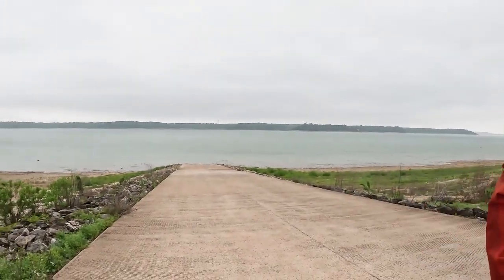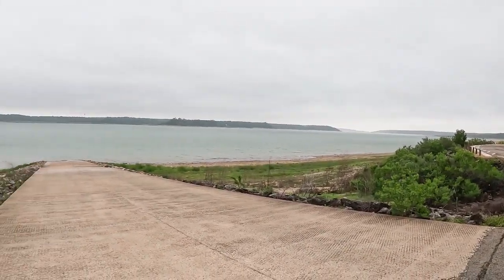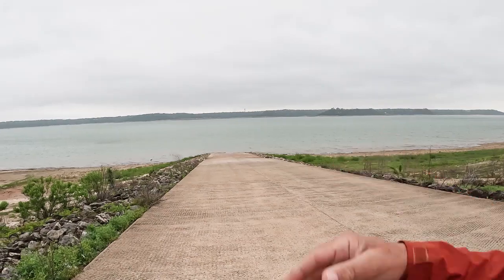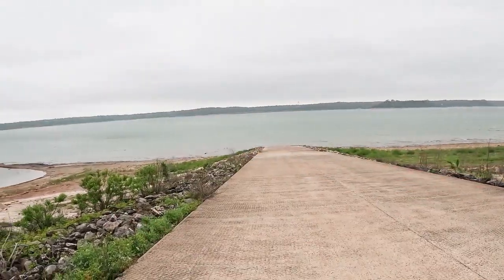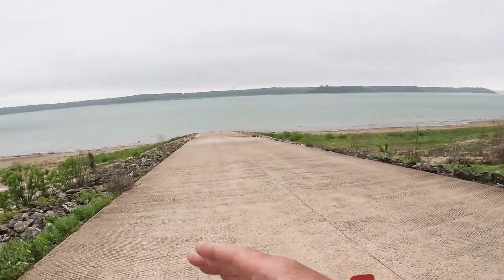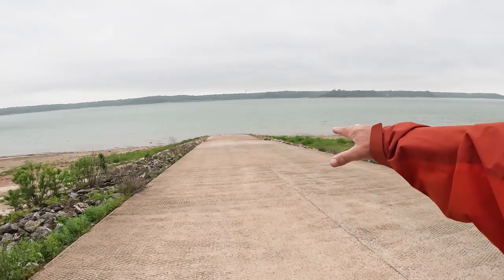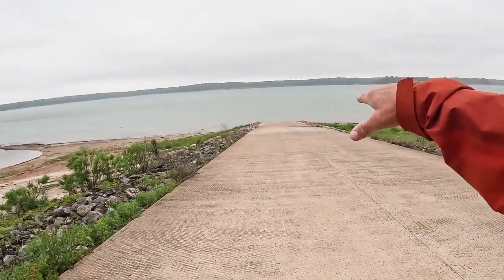Let's go see a boat ramp. Temple Park has two boat ramps. This would be the down lake boat ramp. The other would be the up lake, I guess. I'm designating this as the down lake because that way you go to the dam, and that way you go to the river. It's a boat ramp with water at the end, but you can see how low the lake really is, even with a huge rainstorm that came through last night. It dropped a lot of rain on a lot of places out here. Still struggling. All right, let's go see some more stuff.